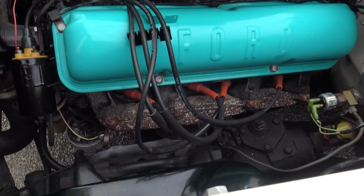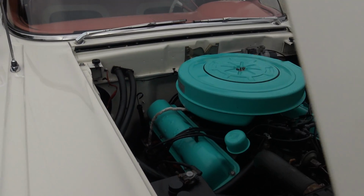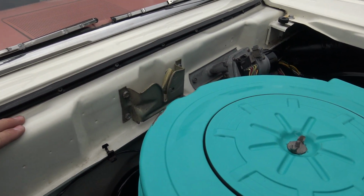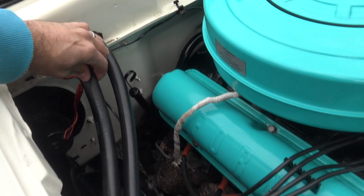So the motor runs great. You can just see here on both sides, the engine compartment looks fantastic. You can see the original paint here on the top of the firewall. Original rubbers throughout the whole car.